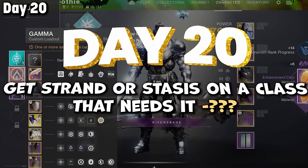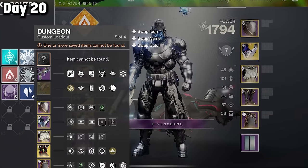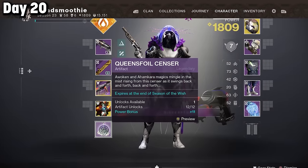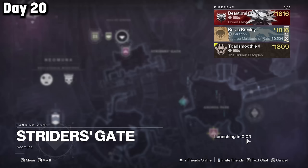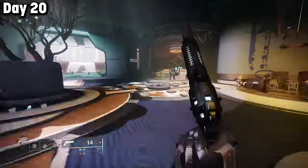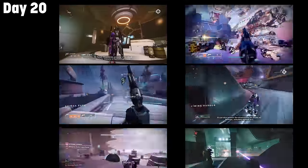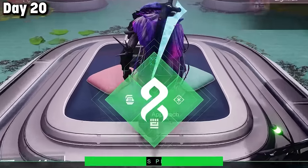Now, I'm a Titan main, but my Hunter has Stasis and my Warlock doesn't have either. Getting Shadebinder on my Warlock would have been a lot quicker, but I really wanted to get Threadrunner on my Hunter. So, I got two people together and we speed ran the entire Lightfall campaign, every mission except the first, in just about 90 minutes. And you know what? I think we made pretty good time.